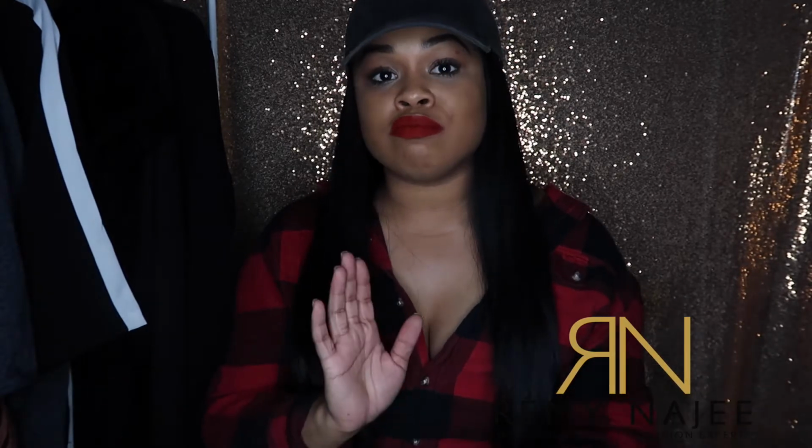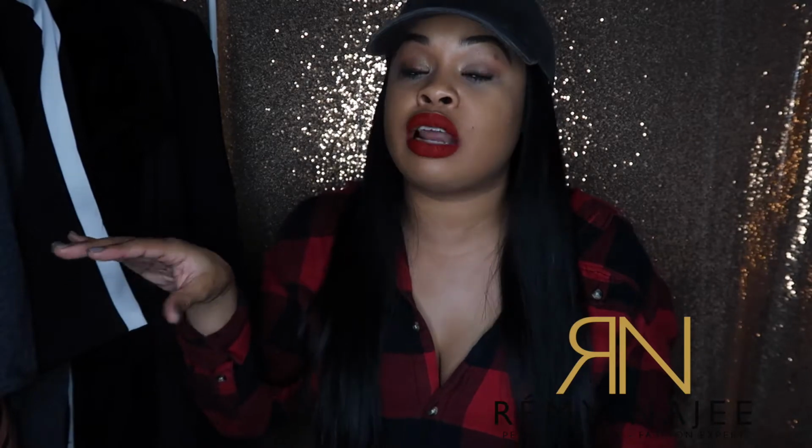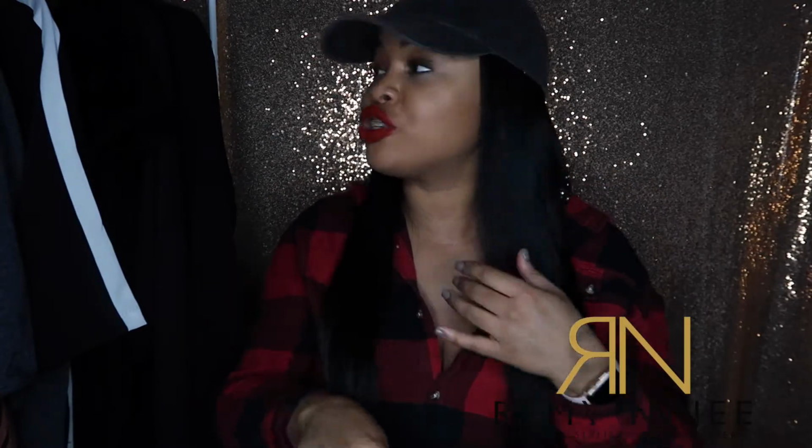Pretty much everything was on sale. End of the season is the best time to get your clothing, so you'll catch a lot of good deals. This should just be like a Zara haul. I don't know whether I should do the Zara first. Well, it's majority Zara, and then I have Topshop and Nordstrom. So let's just start with Zara.